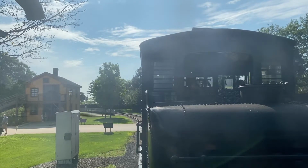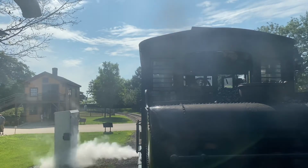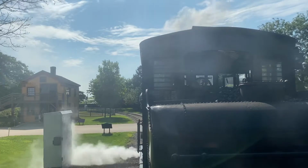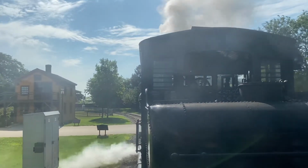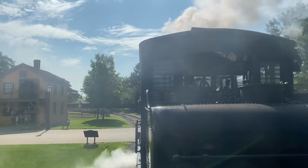We're embarking on a 20-minute journey around the entire perimeter of Greenville Village. We have one additional station stop, that's the Smith Creek Depot. My name is Jim. I'll be your conductor and narrator for the ride. If you have any questions about anything you're seeing or hearing, you can ask me on the platform.